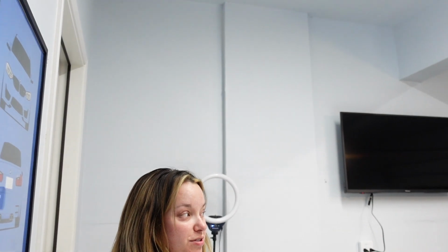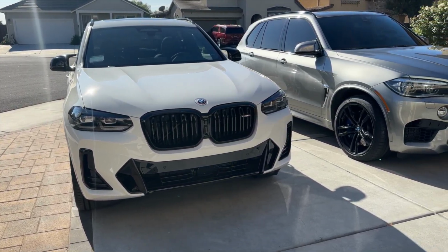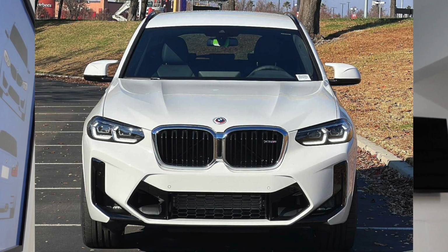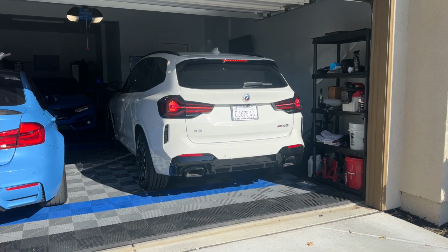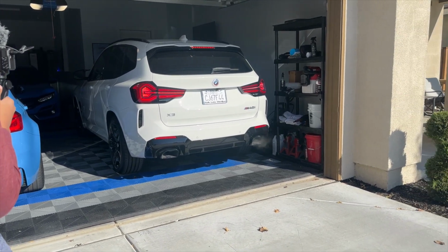Perfect. You want the power. But you didn't want to go full X3 M because... No, because then when you go full M, you get the sport suspension and all the other things that go along with it that make it ride terrible. Okay, so the suspension you feel like you wouldn't take advantage of because you're not that type of driver who's going to be throwing it in curves. It's a mom car. Why would I want stiff suspension?